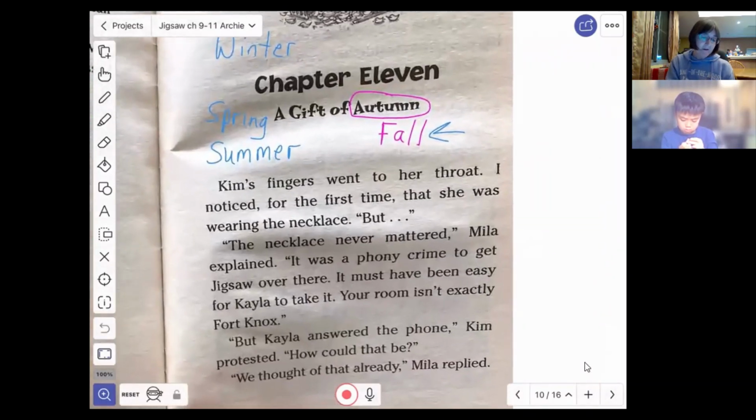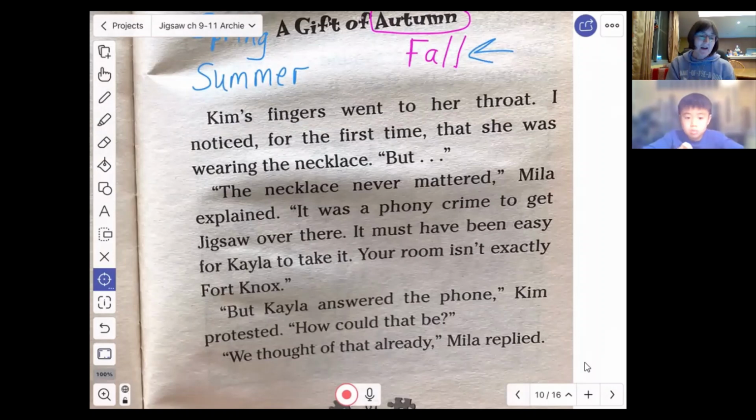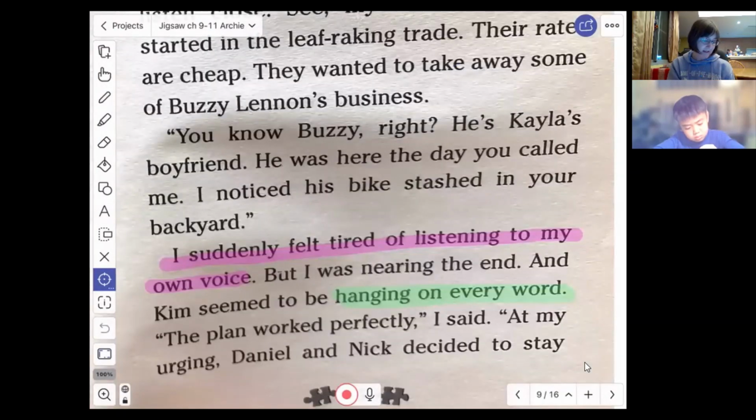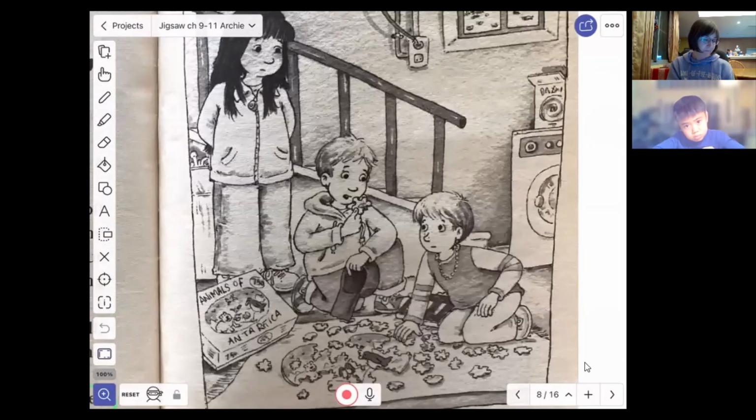All right, so now we're still at Kim's house, and Kim is listening to all of this. And so Kim's fingers went to her throat. Now what's at her throat? Okay, well, here's mine, right? It's her necklace. Jigsaw noticed for the first time that she was wearing the necklace. And we can look back here and see right here. So here is Kim wearing the necklace.